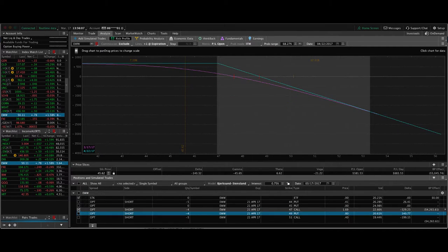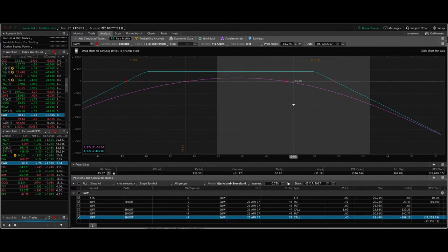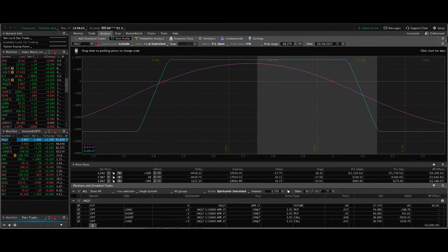Now remember, we also have another strangle in EWW that's doing okay. It's kind of making its way to the upper end of our payout diagram, but still centered enough, nothing to do here except wait. So those were all the alerts. Let's take a look at some of the other positions we have.